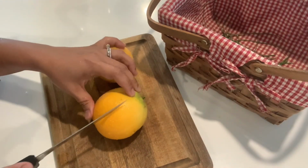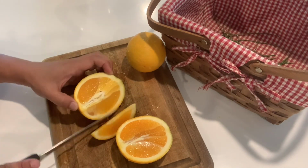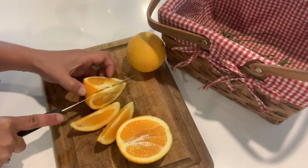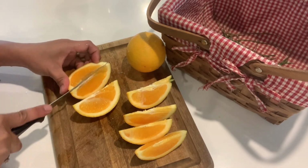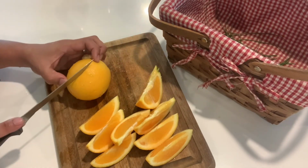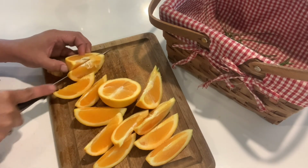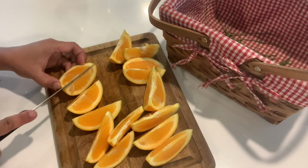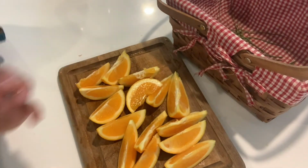Homegrown oranges. Homegrown veggies and fruits always taste better because you pick them at their perfect ripeness, when they are perfectly ready, not like the ones that you get from the grocery stores. They have to pick them earlier because of the transport time and because they're going to be at the grocery before they are sold. So here are the oranges already.